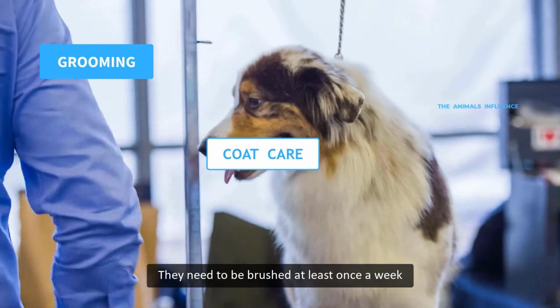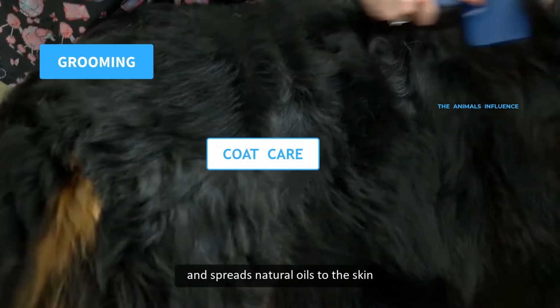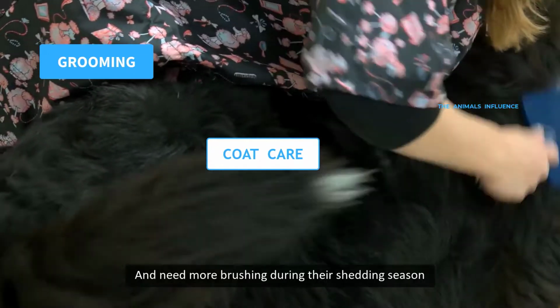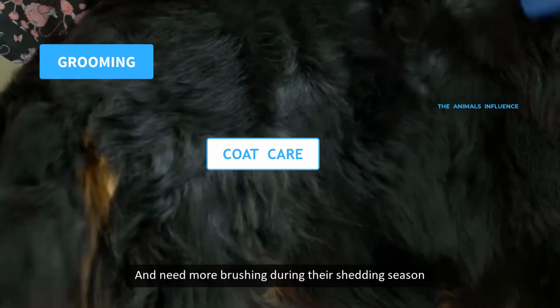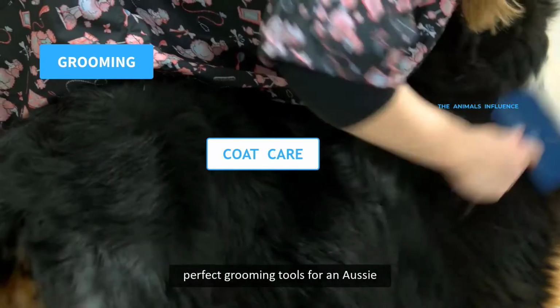They need to be brushed at least once a week. Brushing helps to remove loose hairs and spread natural oils to the skin. Aussies are moderate to heavy shedders and need more brushing during their shedding season. A slicker brush and an undercoat rake are the perfect grooming tools for an Aussie.